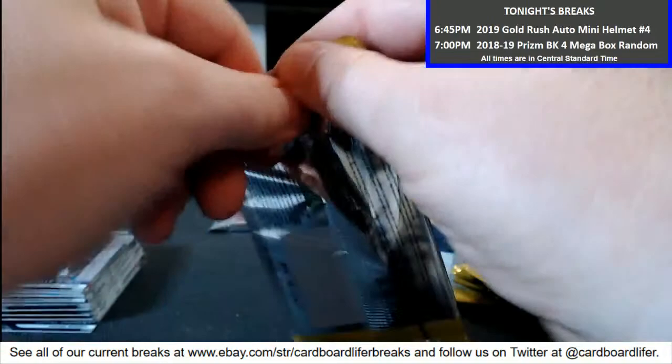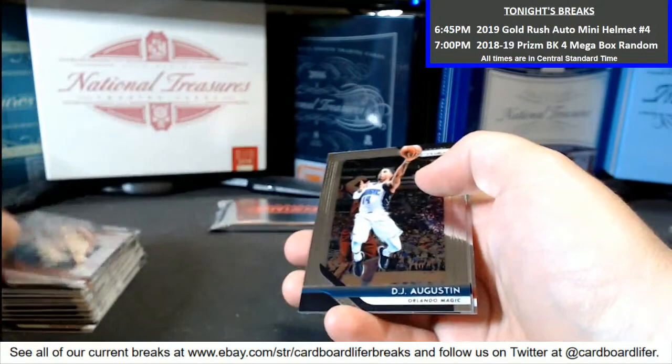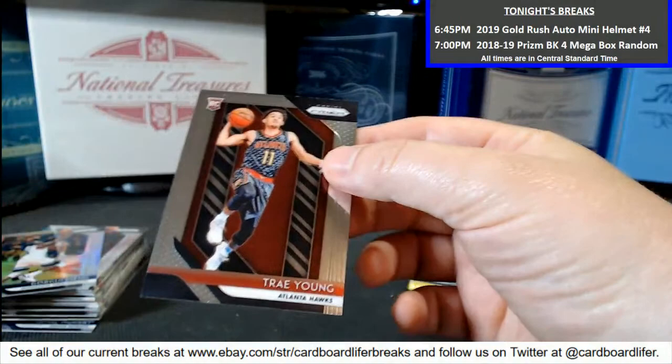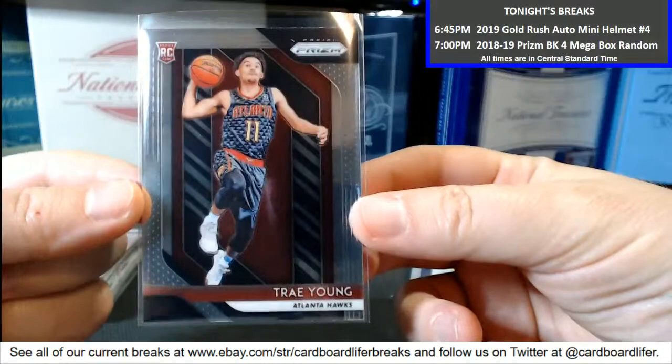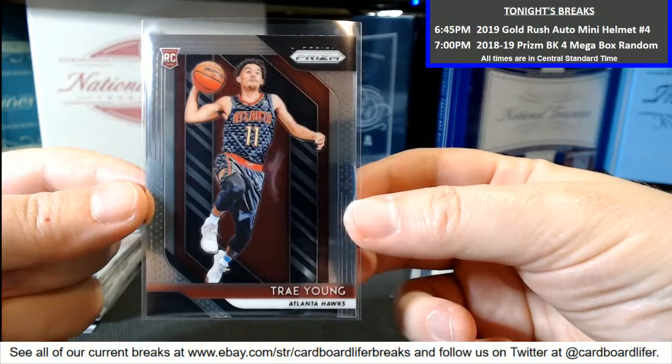Oh, look at that on the back. I guess we're going to close the box out good. Bam. DJ Augustin. Dang, silver, and Trae Young rookie. Very nice. Very nice. And then the box out fantastically. I don't think that's a word, but that's all right. I don't think there's any English teachers watching.